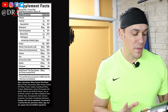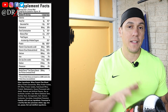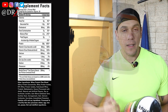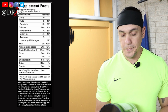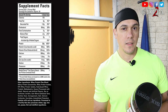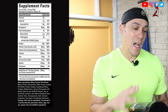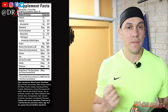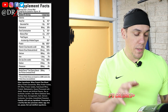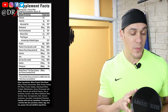However, there are a couple things I can definitely consider. This one has 30 calories less than the Body Fortress that I reviewed a few weeks ago, or more than a month, I don't even remember. So recapping, each serving is 46 grams, the container has 20 servings, and each serving is 120 calories. Within each serving is 30 grams of protein, which is pretty good.